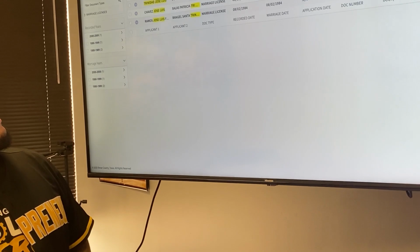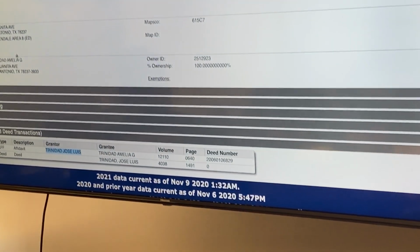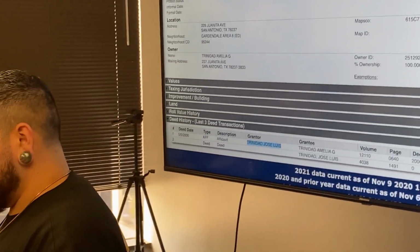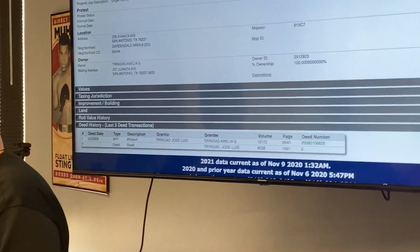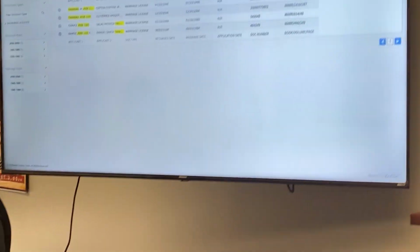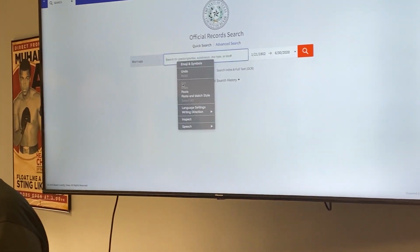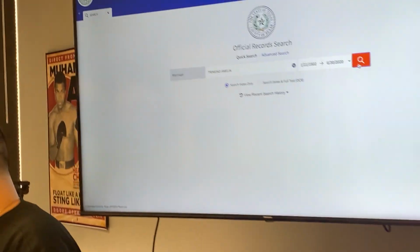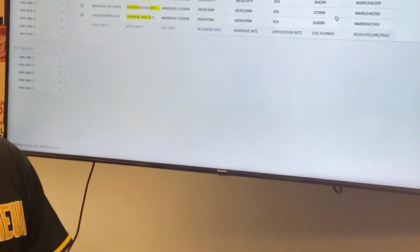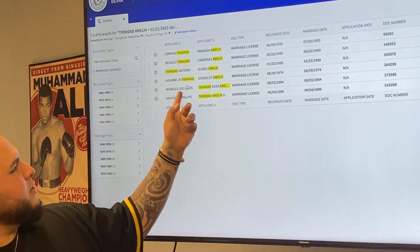So what we can do, if we can't see all of this, is we're going to go back to the county clerk search, and we're going to put her name in there instead. So Trinidad, right? Amelia, and see if it pulls up something. So new search, and then go to marriage, and then type this in here again. We're going to take out the G, so it's just Amelia Trinidad. And we're going to see if we can find Jose Luis.